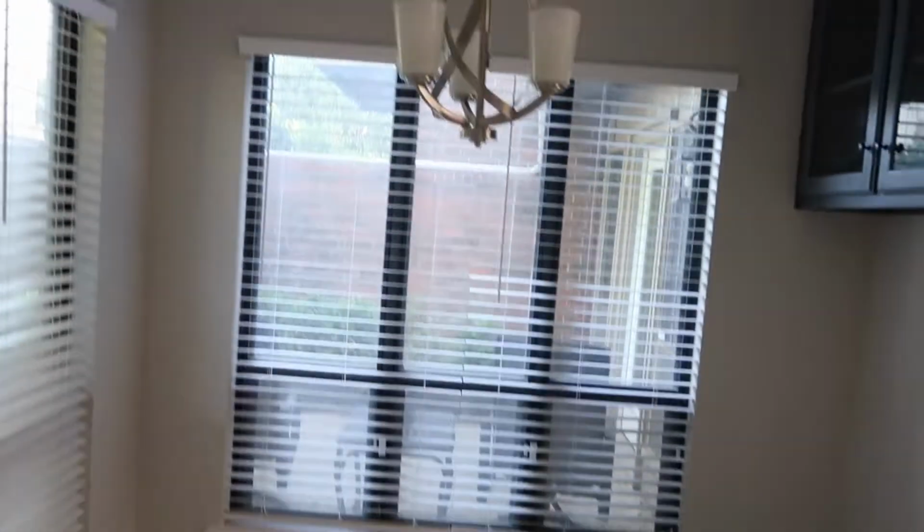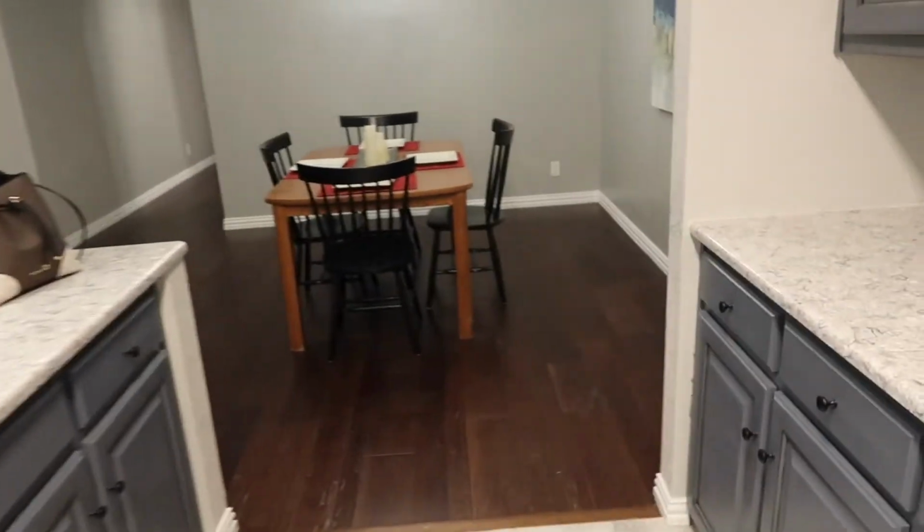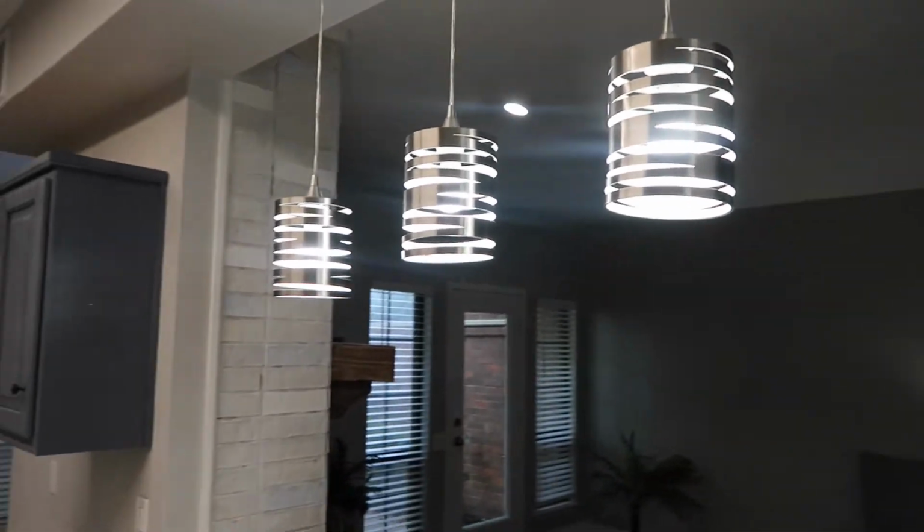Oh, and you have another little seating area, dining room area right in here. I didn't even notice that. You could just put like a little bar. I would honestly just make this like a little bar area. It's more than enough space, more than enough room. And just have all my family and friends over here. Look at these bomb light fixtures.